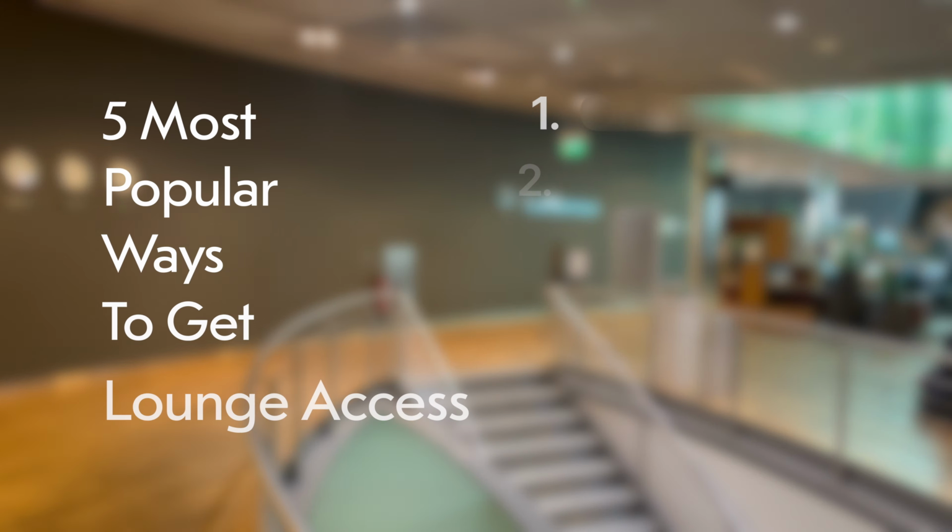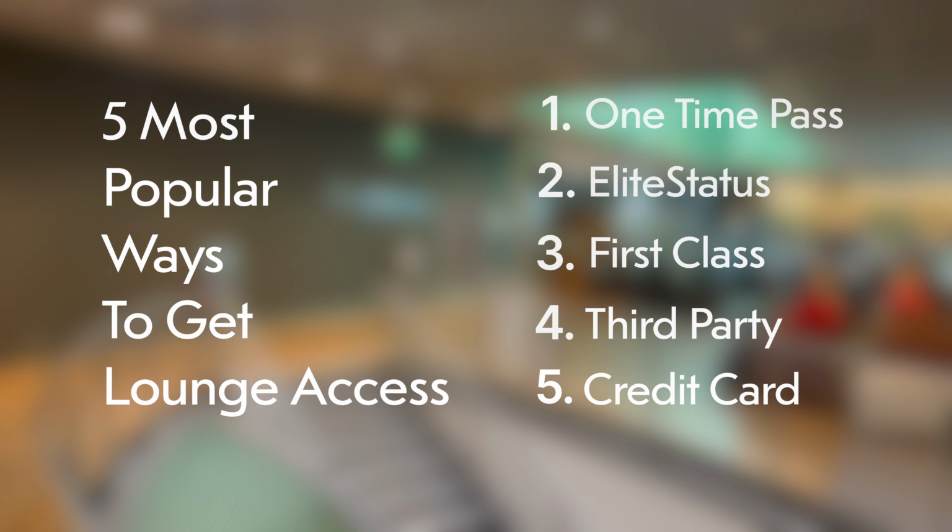Those are the 5 most popular ways in, but is it worth it? Step 1, we need to figure out what are we actually getting from these lounges? You get nothing! What is the benefit to you? Well, free food's always good.